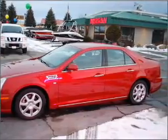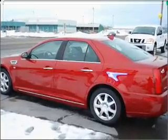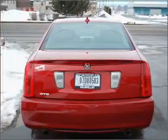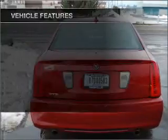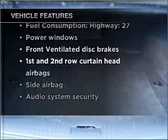Treat yourself to a premium sound system. Anti-lock brakes help you bring your vehicle to a safe stop. He's always hot and she's always cold. Solve this problem while driving with dual temperature controls. And with these notable features, you won't want to miss out on the opportunity to own this amazing vehicle.